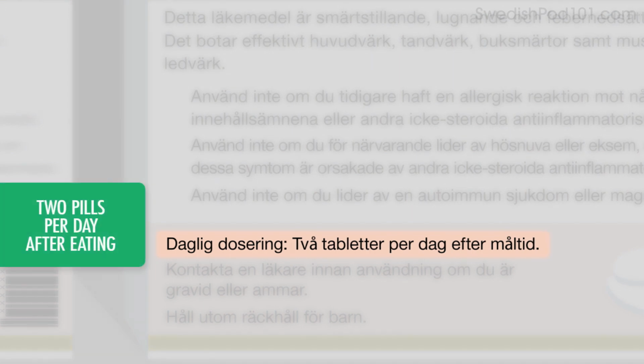The label says that daily dosage: 2 pills per day after eating. Daglig dosering. 2 tabletter per dag efter måltid.